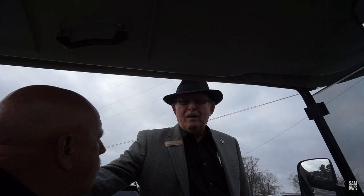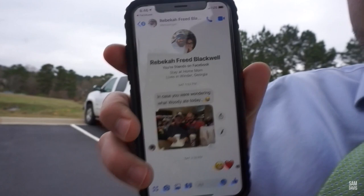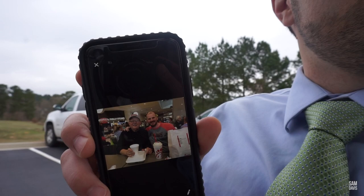Orange juice. This picture yesterday of Woody and Josh Blackwell. And it says, in case you're wondering what Woody ate today. What's in that box, Woody? I see Josh has got Chick-fil-A. What you got? Rice Chinese? Chicken. From the Chinese place? From the Bourbon Chicken place. Ooh, Bourbon Street Chicken.